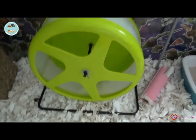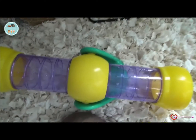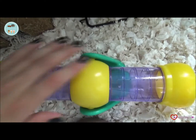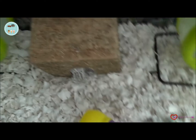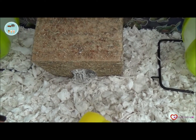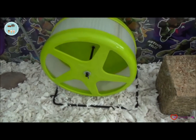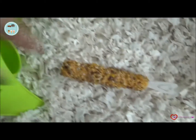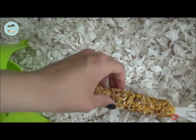Then we have the 18cm Savic wheel. And we have the seesaw tunnel, which just tips to the side when the hamster runs. Then we have a sanitised rock and the Gordon Breaker carrot cottage filled with Pets at Home thread paper, and Cinnamon's currently in this house. Then we have another Savic 18cm wheel and this fruit stick, which he loves to chew as well.